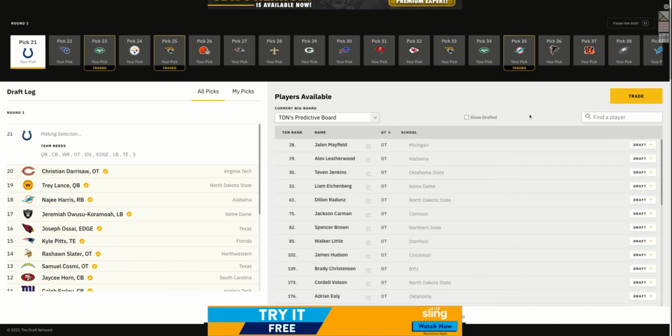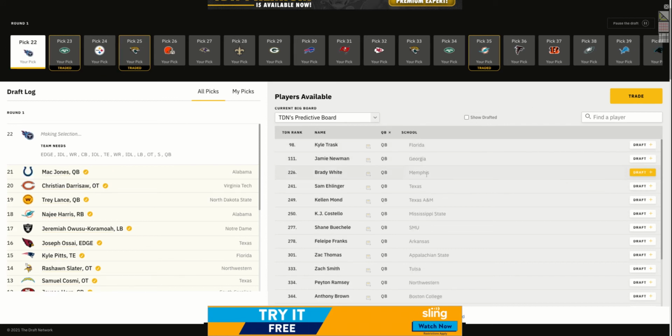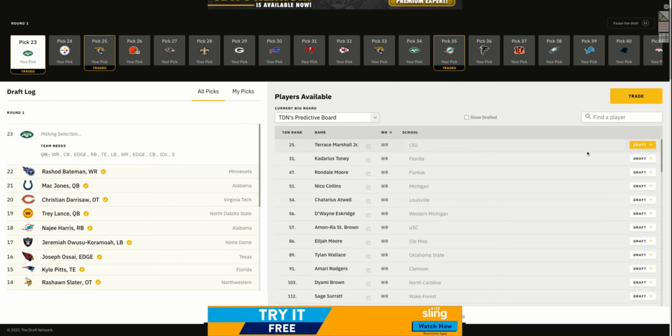All right, the Colts now do need a quarterback as Philip Rivers is retiring, so they go with Mac Jones. I think that's a solid, good pick for Indianapolis, and I think that he is a really good quarterback. All right, the divisional rivals, the Tennessee Titans, up next, and they go with Rashad Bateman, wide receiver here. Rashad Bateman going to Tennessee.